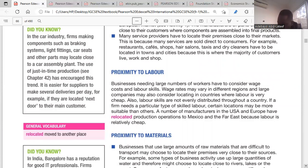Proximity to materials. Businesses that use large amounts of raw materials that are difficult to transport may choose to locate their premises very close to the source. Because you need a large amount of raw materials, and getting them from far away might hinder your operation or production, you might choose to locate where the sources are available. That is proximity to materials.